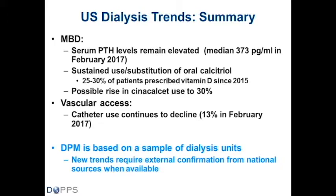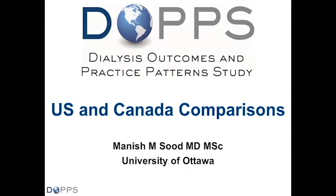And lastly, good news is that use of central venous catheters for dialysis continues to decline in the U.S., now down to around 13% of prevalent dialysis patients. So that's excellent news. Next slide, please.